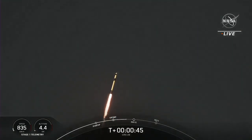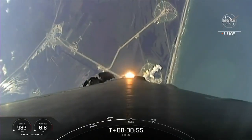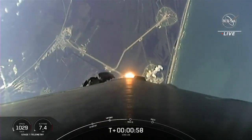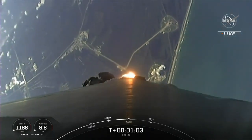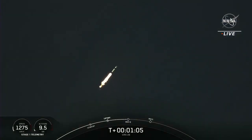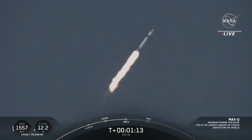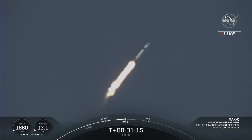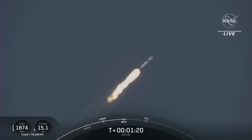You can see Falcon 9 carrying CRS-26 on its way to the International Space Station. We are throttling down the engines on the first stage. This helps us prepare for max Q, which is maximum dynamic pressure. It's the largest structural load that the vehicle sees on ascent. And we should be passing through that period in a few seconds here. That call out that we passed through Max Q.